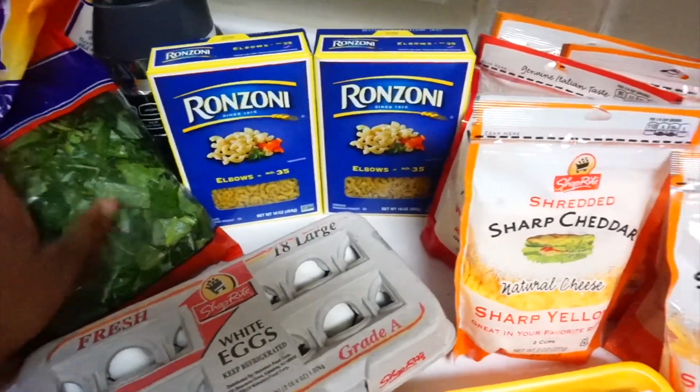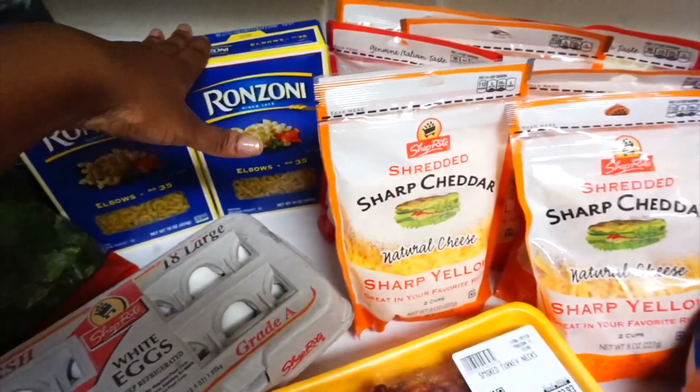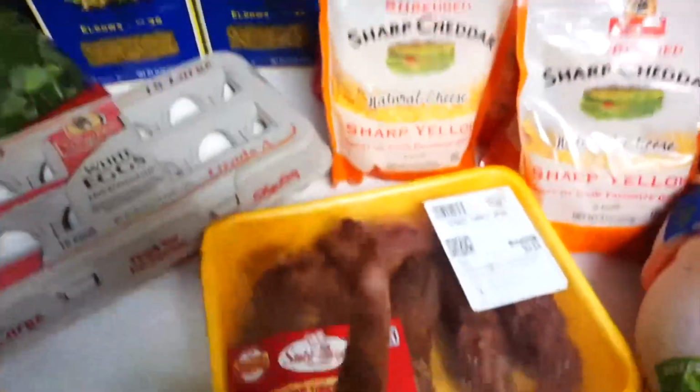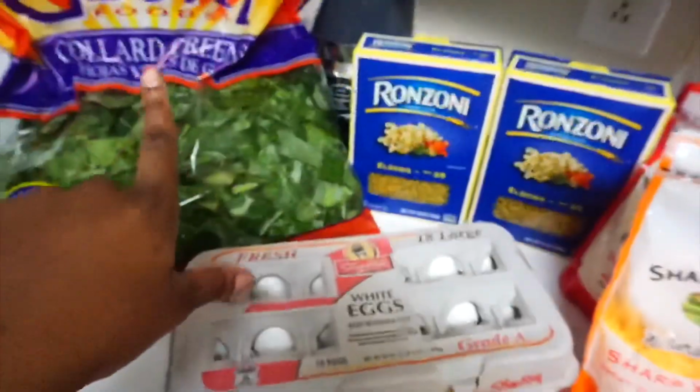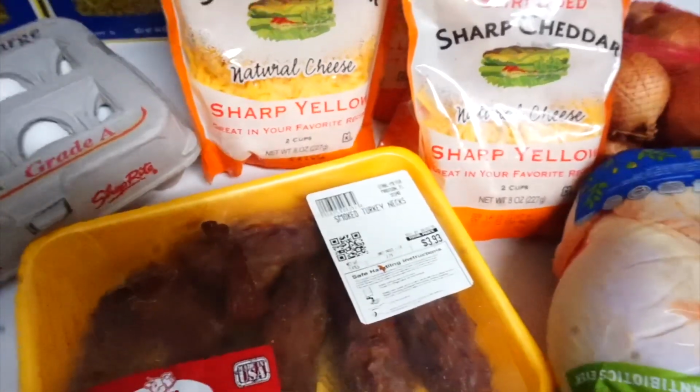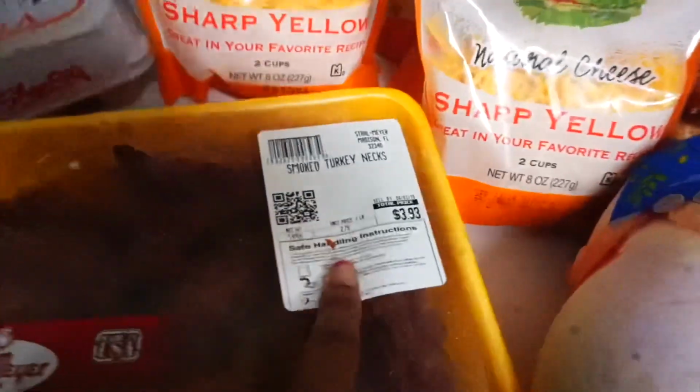This was $4.99. These were about 88 cents, I believe. This right here was $1.99. These turkey necks I used for the collard greens, as well as these onions. And these were, how much were these? $3.93. I'm not making a big old feast. I'm just making enough for dinner. So I just got a smaller pack of smoked turkey necks, and these I added to my greens.